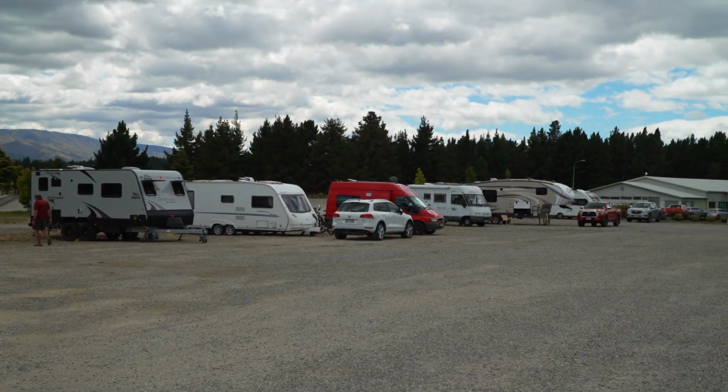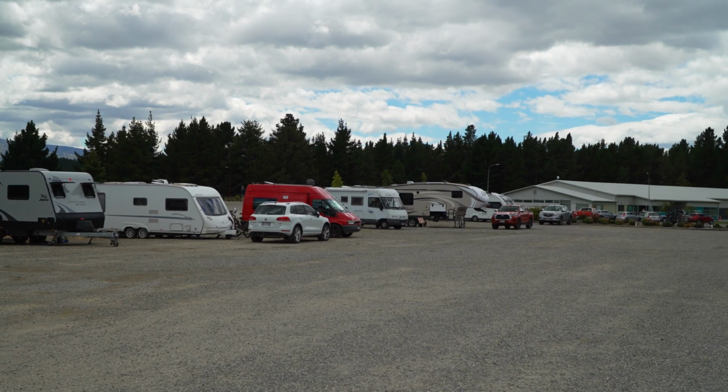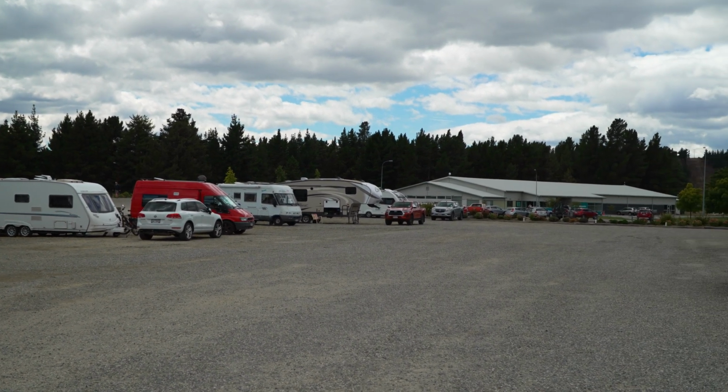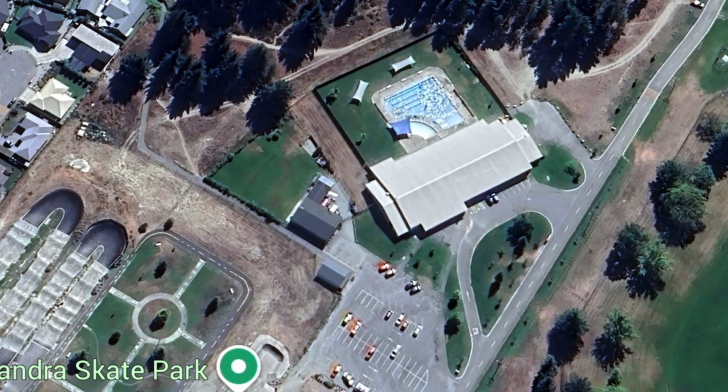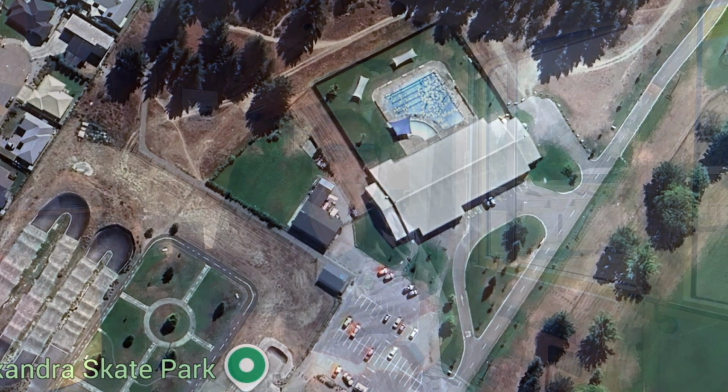Yeah. We're just leaving the Alexandra NZMCA park up. It's a big gravel area that's got lots of vans in it this time, but the thing we enjoyed the most here was having a swim in the pool, which is probably 100 metres walk away. It had a spa pool, a heated sort of warm pool, and quite a very nice outdoor pool this time, heated to 25 degrees, so probably a highlight of staying here.